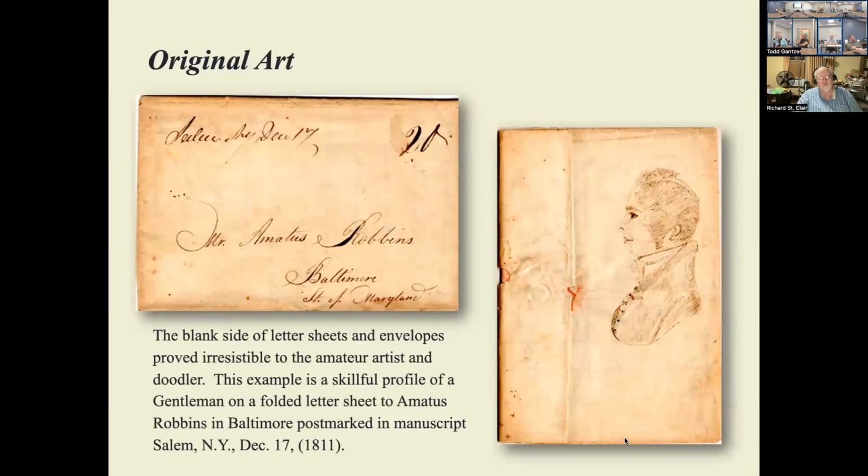The rest of the items in this presentation are from my collection that I've accumulated over many decades. This is a particularly interesting one. It's a folded letter sheet with stampless cover dating back to 1811, a letter to Amadeus Robbins in Baltimore, and you can see the manuscript cancellation on the left. To the right is a pen and ink skillful profile that was done on the back of the folded letter, the original art. It's a fairly good rendering of this friend.